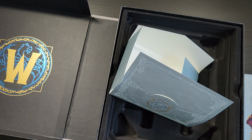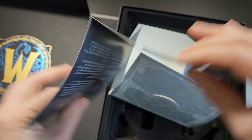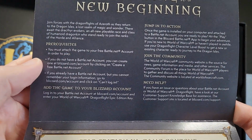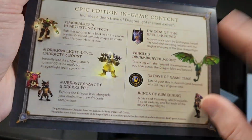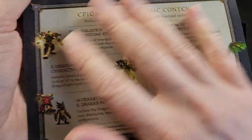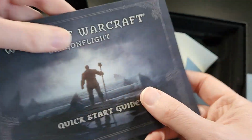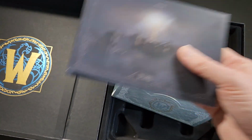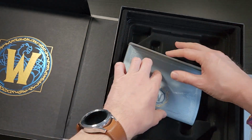And then let's see, yeah, this is just the quick start guide. It's a little glossy bifold piece of paper that comes with it. That just tells you all the prerequisites for redeeming your code, all the digital stuff that you'll expect to get and how to redeem it. There's just some warnings on the back there. So yeah, this is just telling you how to use your digital code that comes in there. So yeah, that is it, everybody.